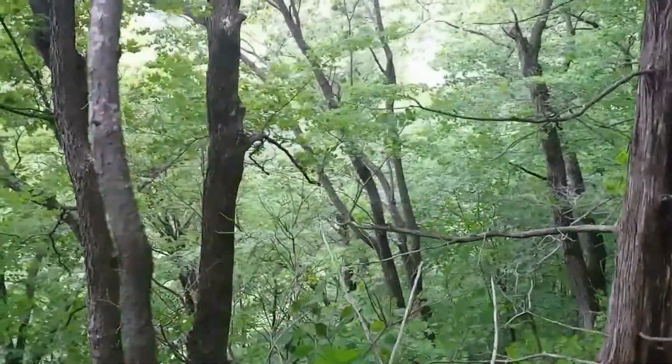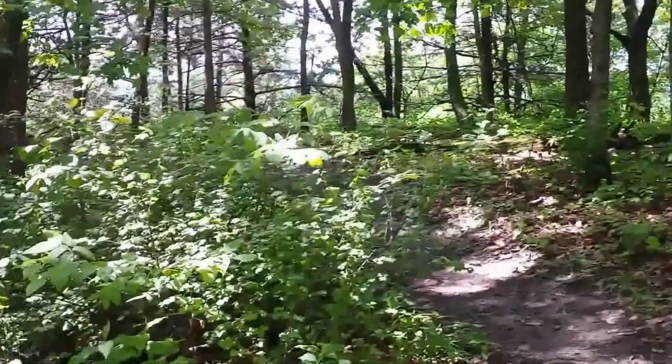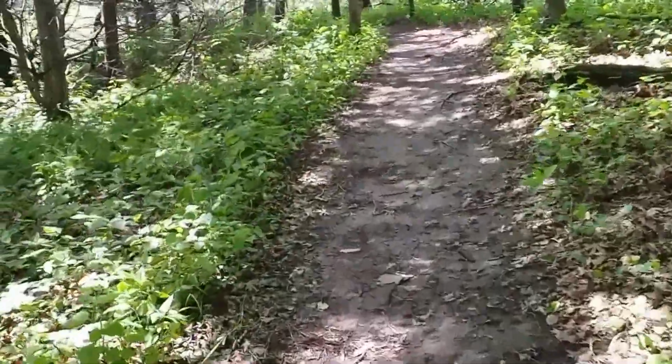Some kind of bird chirping up there. Squawking more like it. Dead tree. There's the field up there. Look down. So let's go this way just for a minute and see. There's a nice view over here, huh? Yeah.